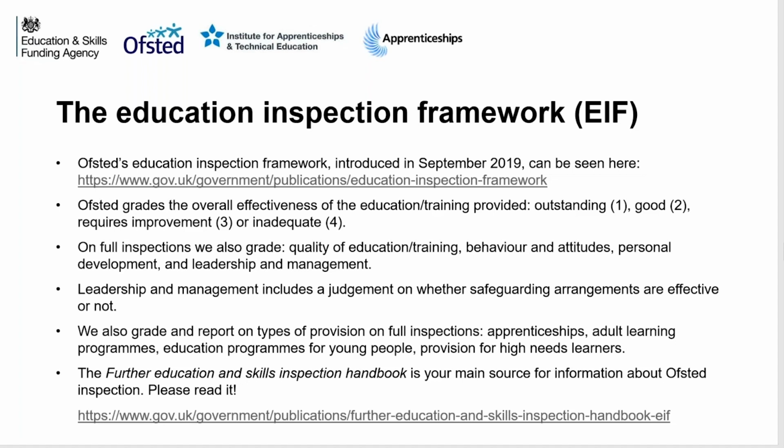Please note, whether on a monitoring visit or on inspection, be it full or short, we always make a judgment about safeguarding. That is something you'll want to be ready for. On a full inspection, we also grade your apprenticeship provision, and if you're delivering adult learning or some other program, we'll also grade that. And the main source for inspection process and our evaluation criteria is the inspection handbook. There's the link. Next slide, please.